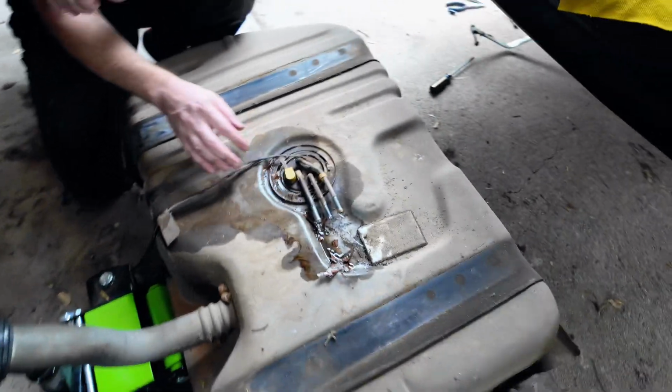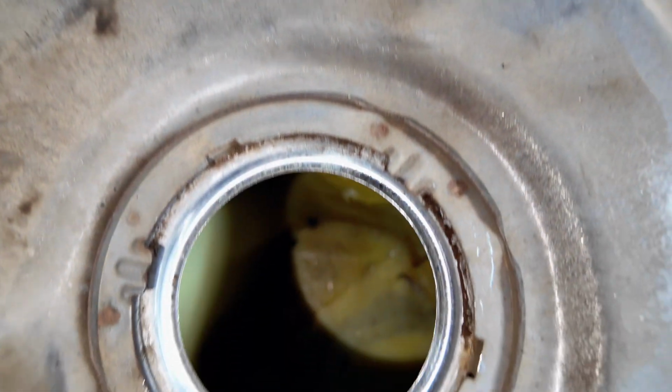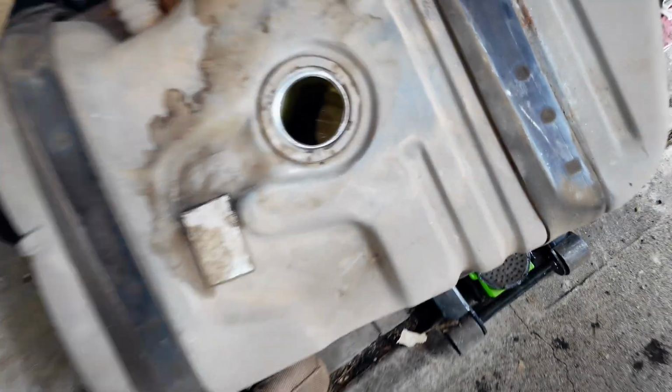Nice. And that's the pump right on top, isn't it? Yep, that's the pump. Bicycle, yep, yeah, there you go. Look, see how dirty it is in there, though? Oh, I mean, a lot of dirt.